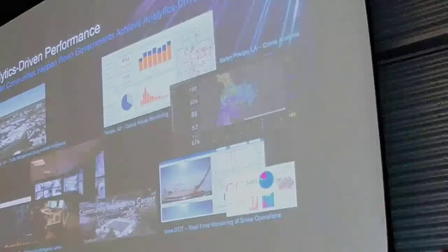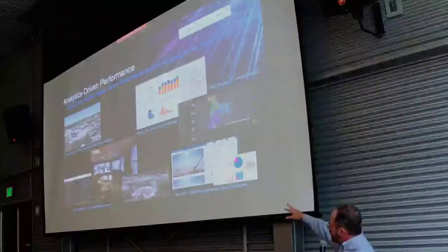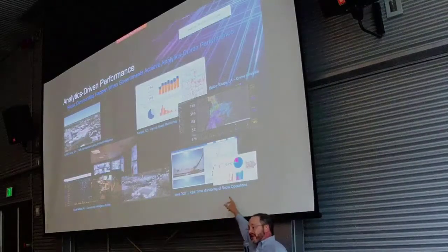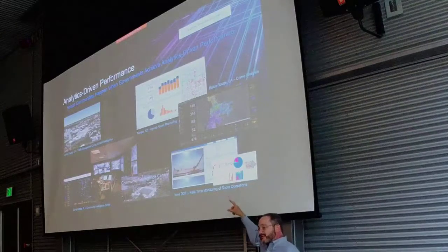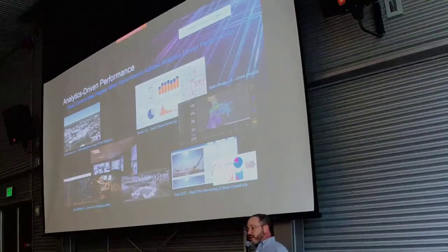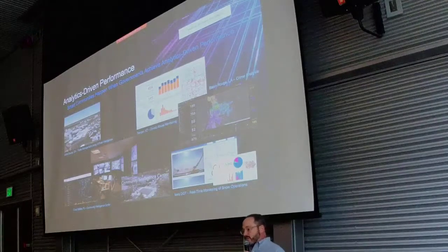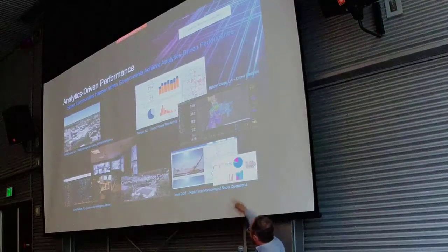There's Baton Rouge for some crime analysis. And then here's Iowa DOT. They're doing real-time monitoring of snow operations. So they have actual cameras on the snow plows. They have sensors on the snow plow. They know when the plow is up, when the plow is down, when the plow is deploying salt or if it's the brine, what have you. They've got all kinds of monitors, and they know exactly what's going on.